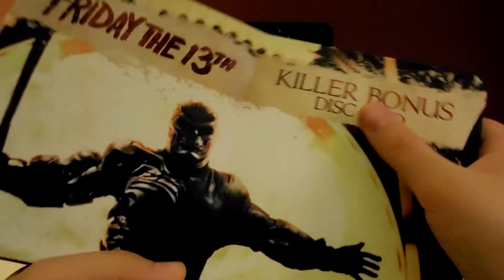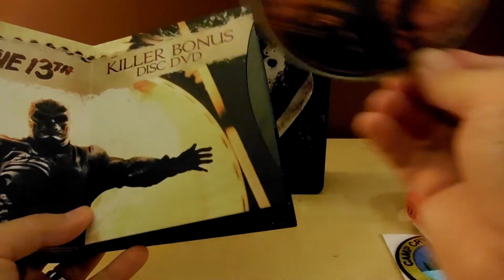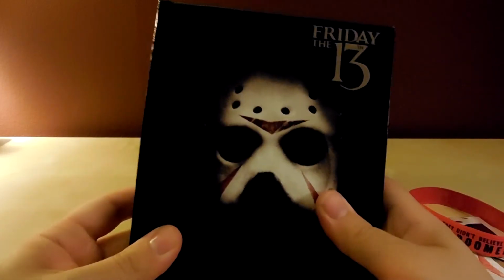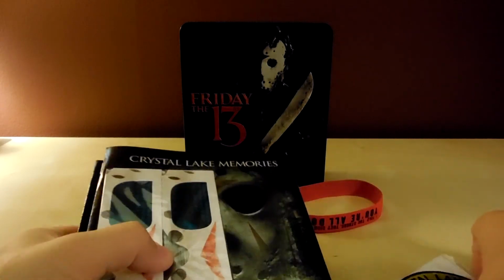And then Killer Bonus Disc. And that's a DVD though, not a Blu-ray. This is like it's actually been released before. Copyright 2004, yeah. So released with probably another set of films. So yeah, I guess that's it. Not too much really. It's like I said, it's a cool set.